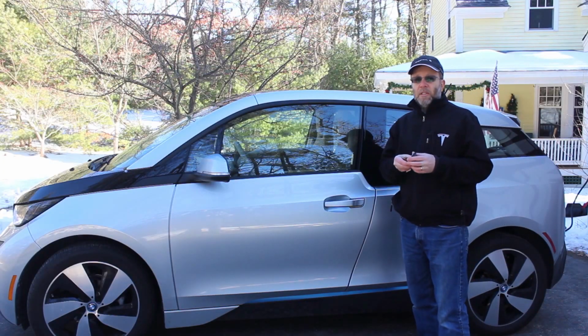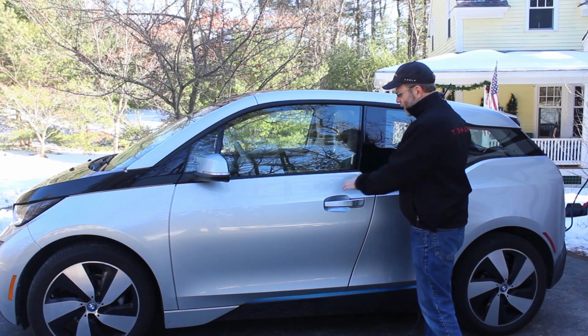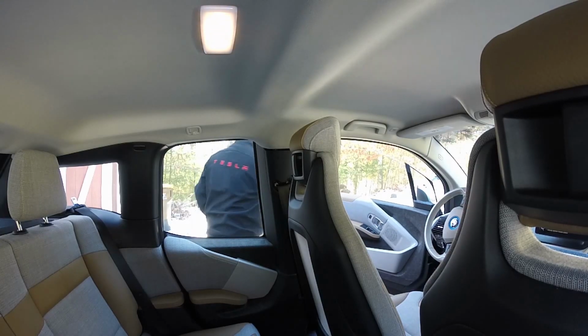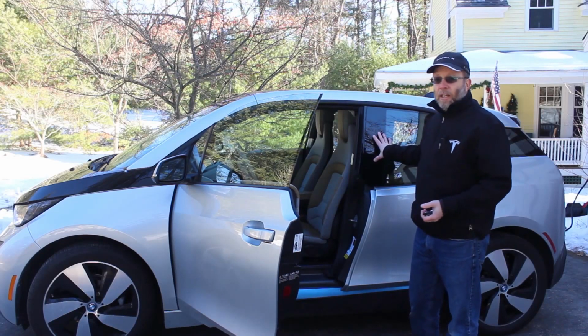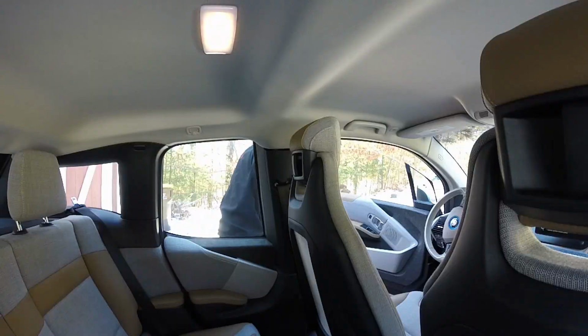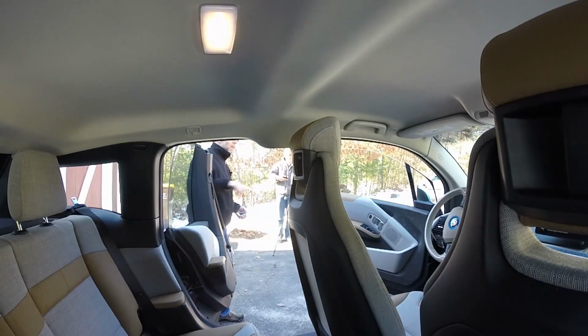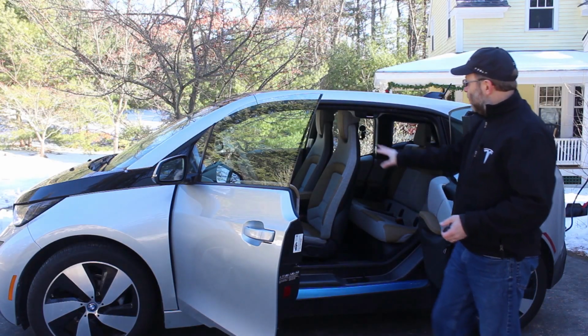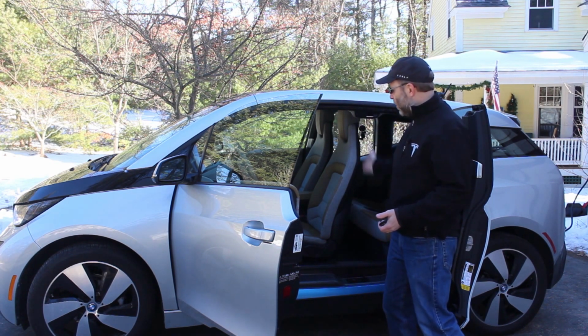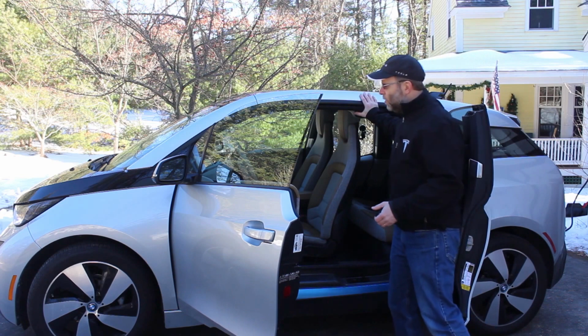So the i3 uses a proximity fob, and that means that all I need to do is have it on me, and then it'll unlock the door automatically. This uses a coach door style because BMW has done this amazing engineering where they have used carbon fiber to make the body of the car. And so this is all carbon fiber. There's no center pillar here to support the car. It's all done with this amazing new technology.